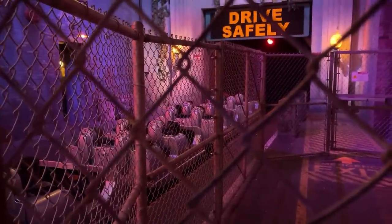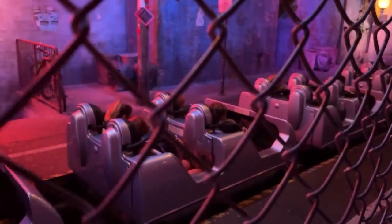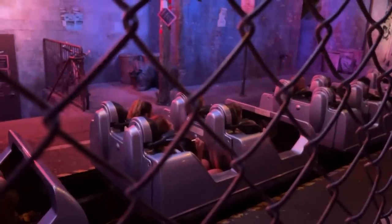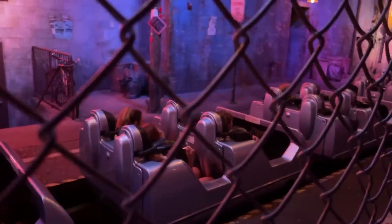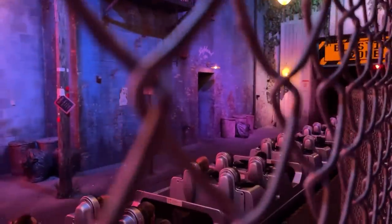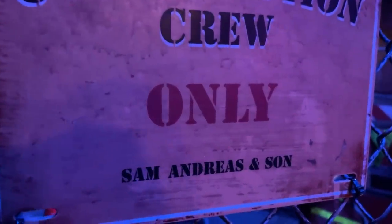Rock 'n' Roller Coaster is certainly an intense thrill. It goes 0 to 60 in 2.8 seconds. And a fun thing is that you never know what music you're going to get. The limos not only have different names and different license plates, but they play different Aerosmith songs. My personal favorite one is Love in an Elevator because they changed the lyrics at the end to Love in a Roller Coaster.